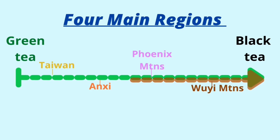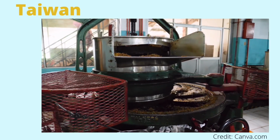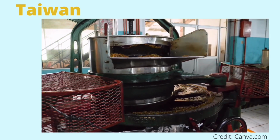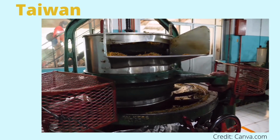There are four main regions where Oolong Tea is cultivated from. They include Taiwan, Yangtze Mountains, Phoenix Mountains, and the Oolong Mountains. Most closely resembling the taste of green tea, the oolong in Taiwan is lightly oxidized in a convection oven and then placed on machines similar to this one to be rolled.